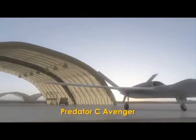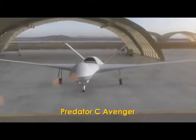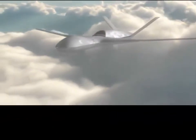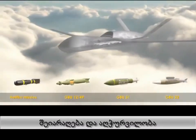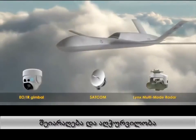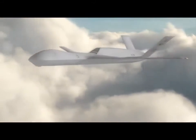The Predator C Avenger. Powered by a Pratt & Whitney PW545B turbofan engine, the Avenger combines jet speed with range and endurance, lower observability, internal weapons bay for integrating multiple weapons, sensors, additional fuel, or the HELAD solid-state laser weapon.